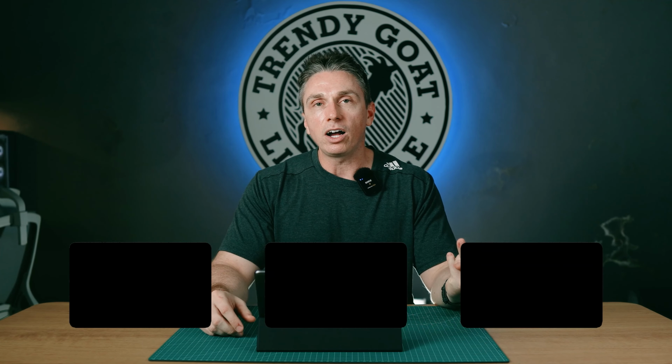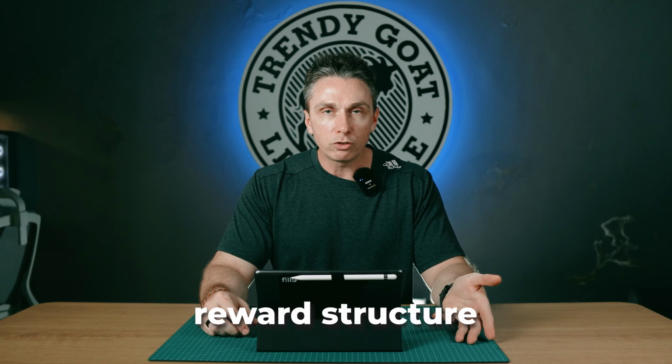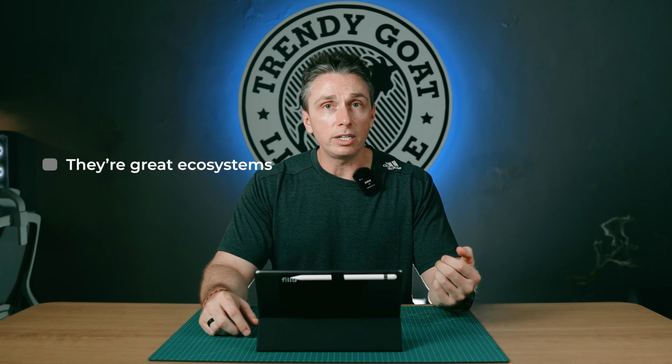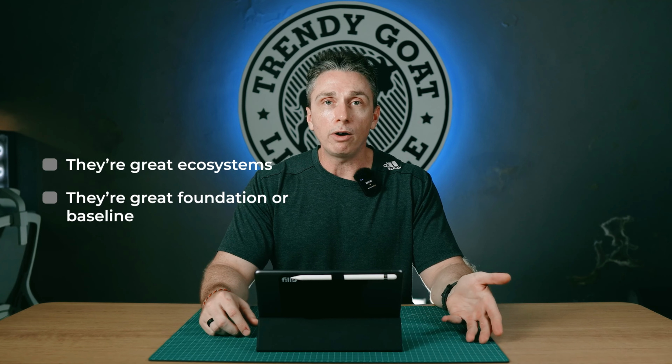So what are these three cards? These three cards, I think, are a solid baseline. That's why I like this. They're a solid reward structure. They're great ecosystems. And like I said, they're a great foundation or baseline that will allow you to actually go out, pull money off of these, use these for business expenses. You'll get good rewards. You'll start to build up in these ecosystems, which will allow you to then grow and expand later, which we'll talk about at the end.